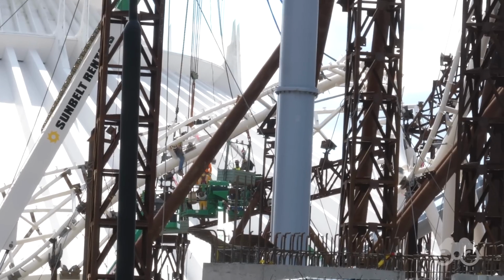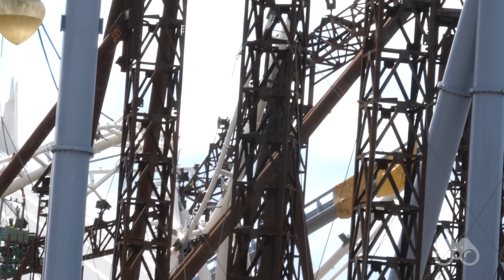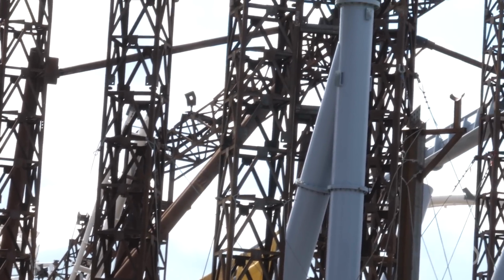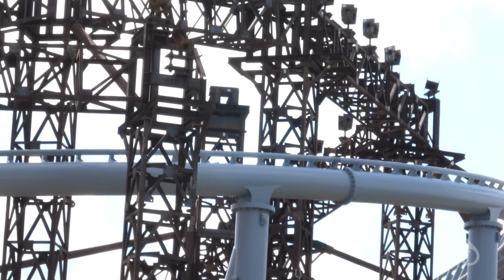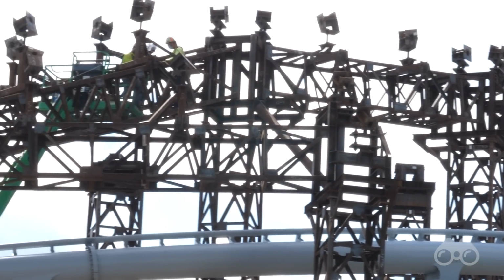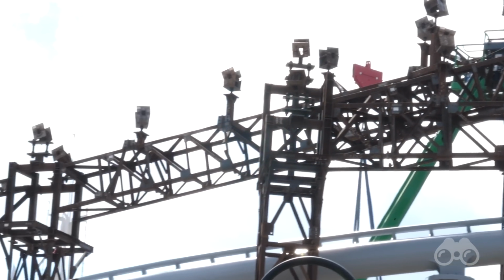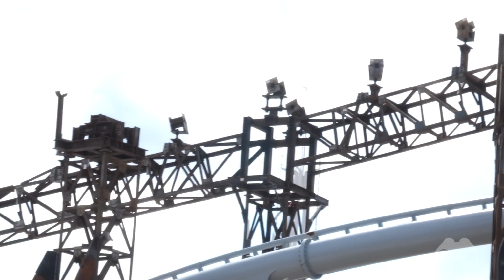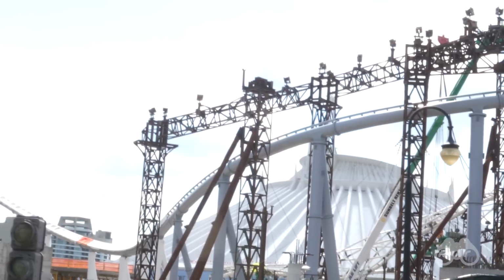Since I was last here, it looks like a lot has happened just in terms of how many more crews you have out and about. It looks like there's a lot more people working on the project right now. Maybe Disney's speeding up the construction process a little bit here. And you can see not only is Disney installing the pieces of the LED canopy itself, the white tubular steel there, but also they've installed a lot of the support columns that will hold up the LED canopy while they're constructing it here. That's what those steel pieces are for.